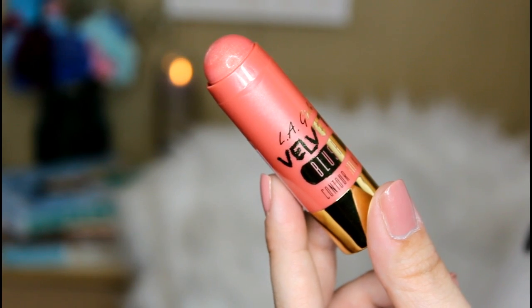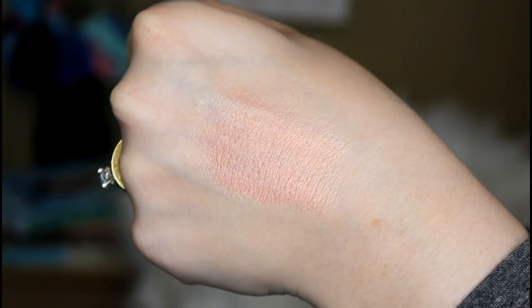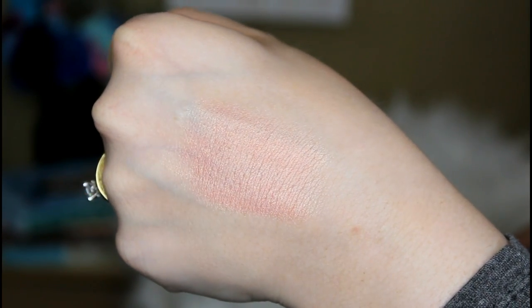The next item in here is from LA Girl, and this is the Velvet Blush Contour Stick. So it is a kind of cream stick blush, which is really pretty. This retails for $6. It is in the shade Glimmer. It says, create the perfect dewy look with this velvety formula that blends into a soft, powdery finish.